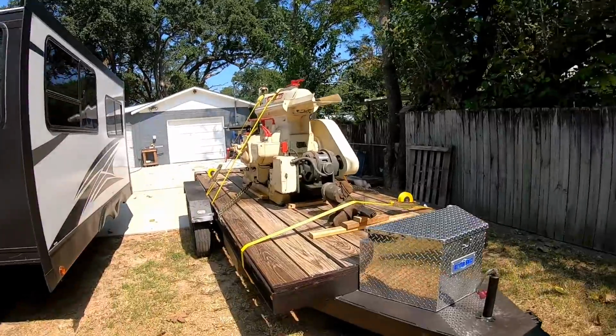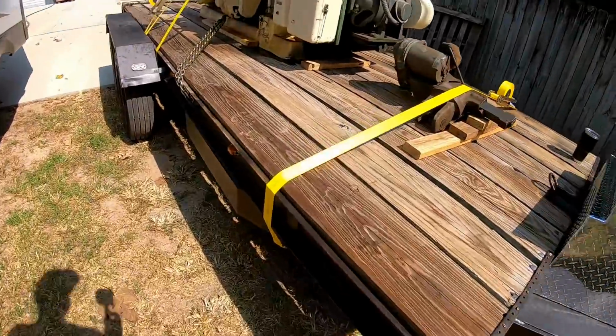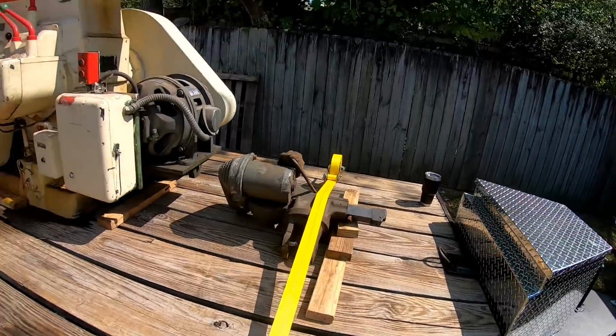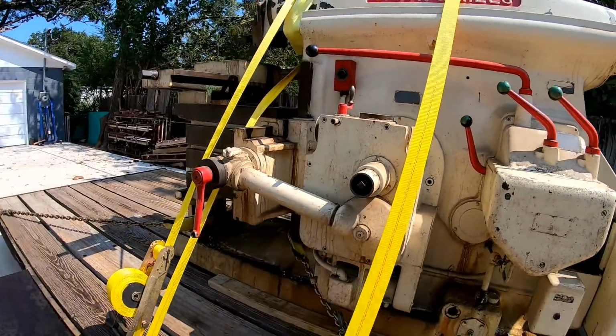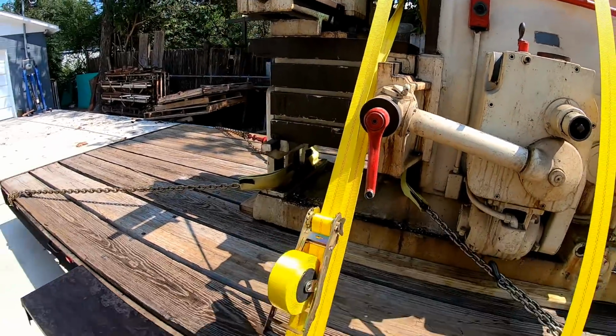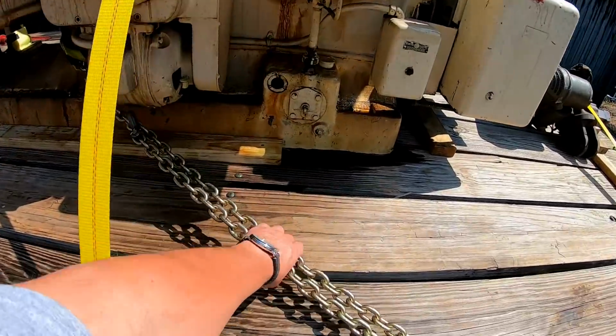Well, we made it back home. Everything made it safe and sound. We had no issues coming back other than just a bumpy ride down the interstates, but everything is good. All of our straps stayed nice and tight. Everything stayed good and snug. All of our chains stayed where we want.